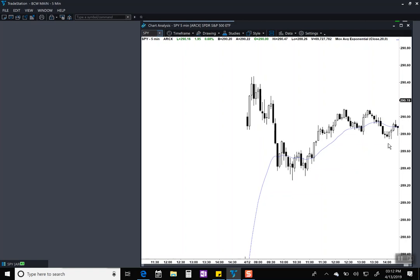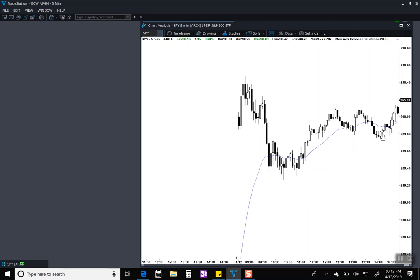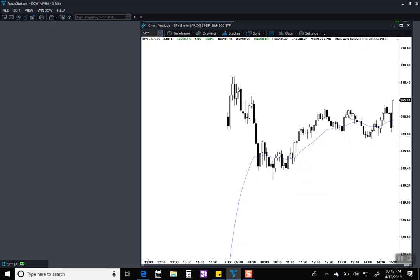And we're rallying, and it's basically into the close. And we rallied into the close. So, not really anything extraordinary. Let me look at a few things.